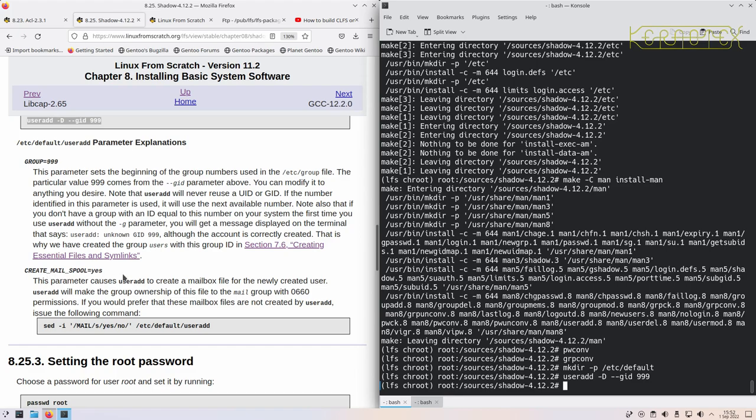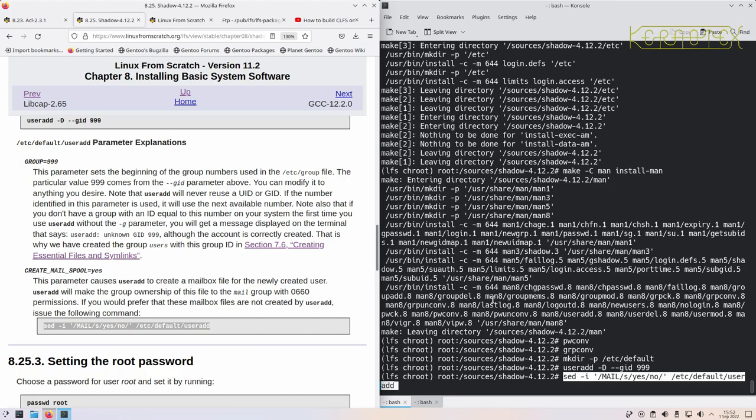This parameter, CREATE_MAIL_SPOOL=yes, causes useradd to create a mailbox file for the newly created user. useradd will make the group ownership of this file to the mail group with 0660 permissions. If you prefer that these mailbox files are not created by useradd, then issue the following command. So I think normally don't have this, but if you wish to have that, then don't run the command.